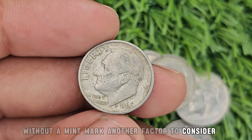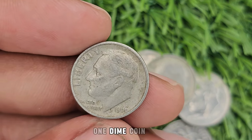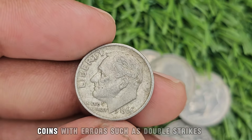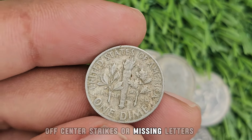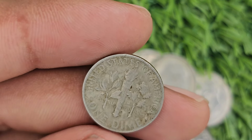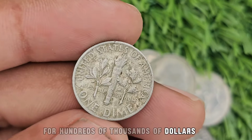Another factor to consider when determining the value of a 1966 Roosevelt one dime coin is any special errors or anomalies it may have. Coins with errors, such as double strikes, off-center strikes, or missing letters, can be incredibly rare and valuable to collectors. In fact, some coins with errors have sold for hundreds of thousands of dollars at auction.